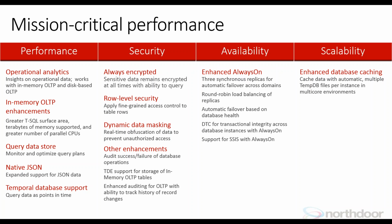Moving into probably an area that all of us need to be really concerned with: security. We now have something called Always Encrypted. That's the data not only at rest, but in transit, keeping it completely encrypted all the way through the journey. There are some additional capabilities called row-level security, RLS, and dynamic data masking. We're going to cover that in a little more detail as well. And there's a whole raft of additional security elements there, to audit things, and to have TDE support for very large in-memory objects as well as traditional disk-based objects.